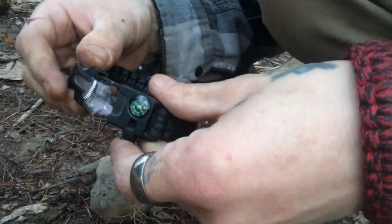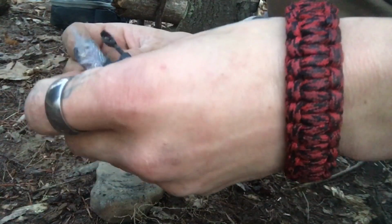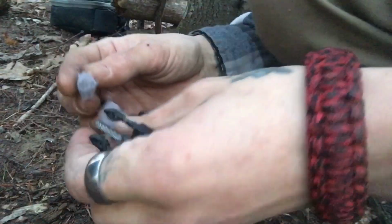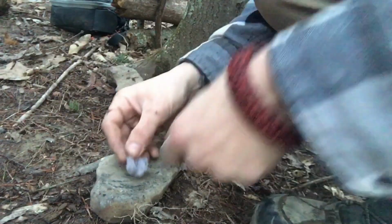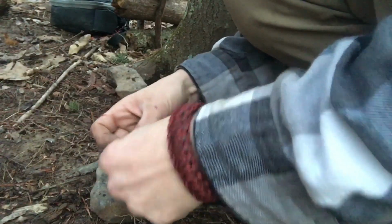Take you some lint and put in here. And if they're dry, you can make a fire.